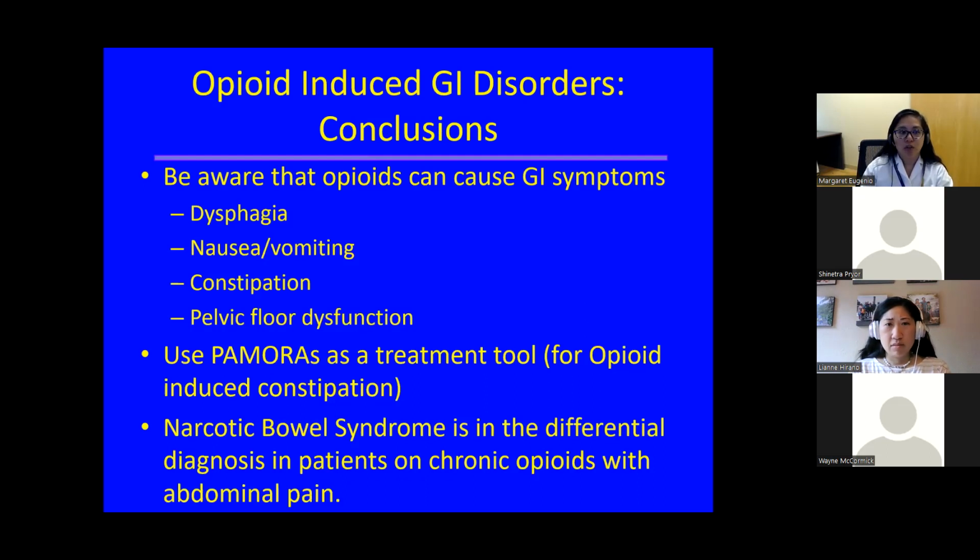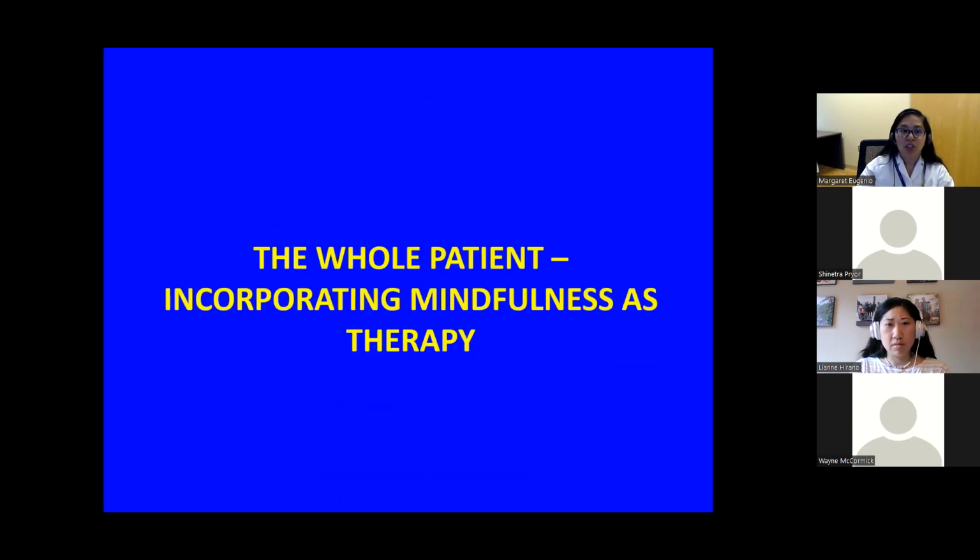So the conclusions are, just be aware that opioids can cause GI symptoms, and PAMORAs, you can use them as a treatment tool. There's always narcotic bowel syndrome in the differential diagnosis in patients on chronic opioids with abdominal pain. And then this was just a side note. We always treat the patient as a whole. In my GI clinic, I try to.